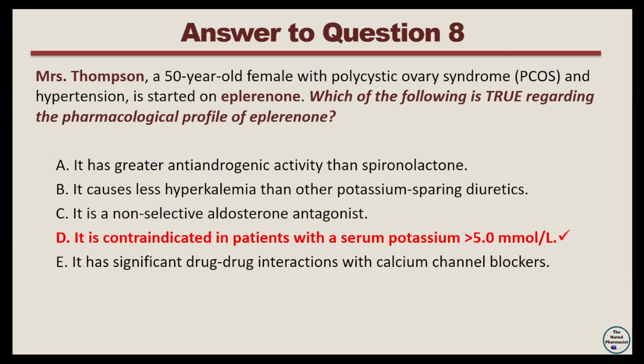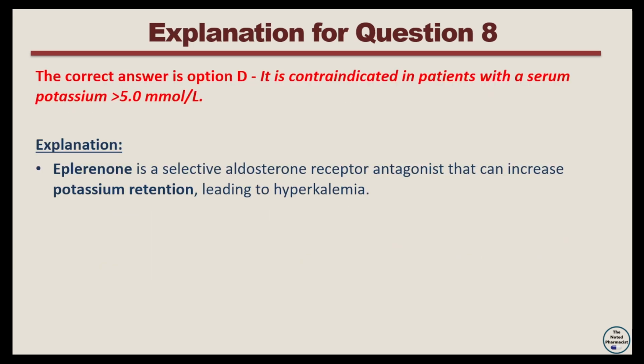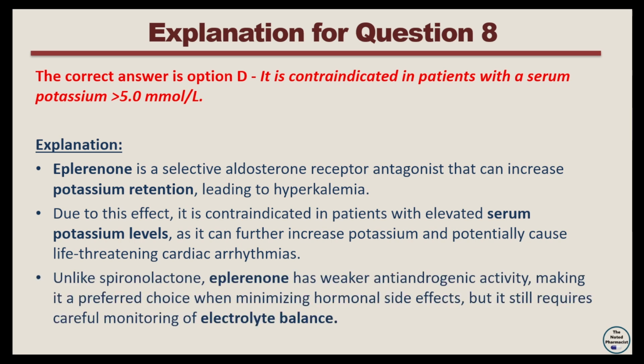The correct answer is option D, it is contraindicated in patients with a serum potassium greater than 5.0 millimoles per liter. The explanation is that eplerenone is a selective aldosterone receptor antagonist that can increase potassium retention, leading to hyperkalemia. Due to this effect, it is contraindicated in patients with elevated serum potassium levels, as it can further increase potassium and potentially cause life-threatening cardiac arrhythmias. Unlike spironolactone, eplerenone has weaker antiandrogenic activity, making it a preferred choice when minimizing hormonal side effects, but it still requires careful monitoring of electrolyte balance.